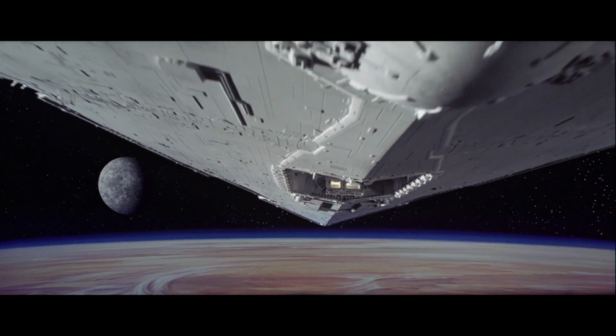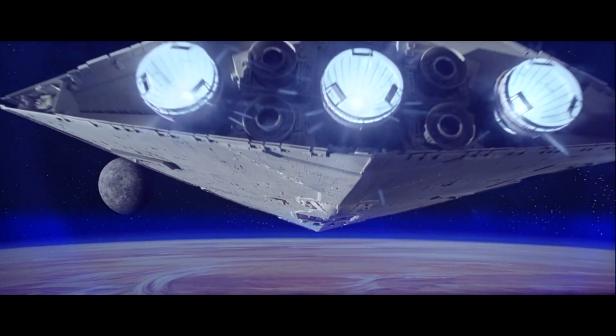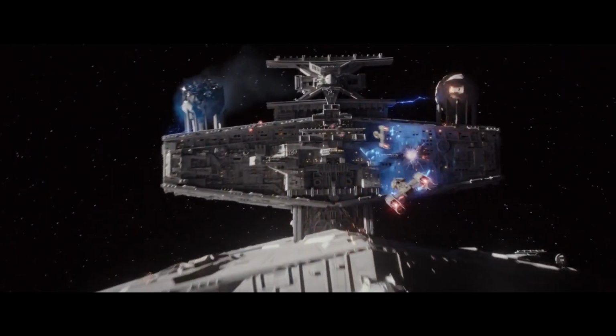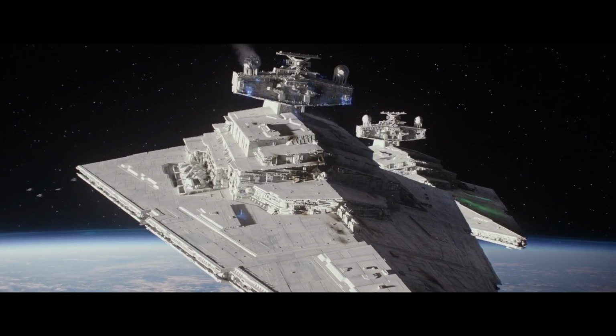At 1.6 kilometers in length, the Imperial-class Star Destroyer is the first of our mile-long atmospheric ships. This large battleship, which was designed for exchanging violent broadsides with other similar ships, could easily float above the ground of a planet using its extremely powerful repulsor lifts.